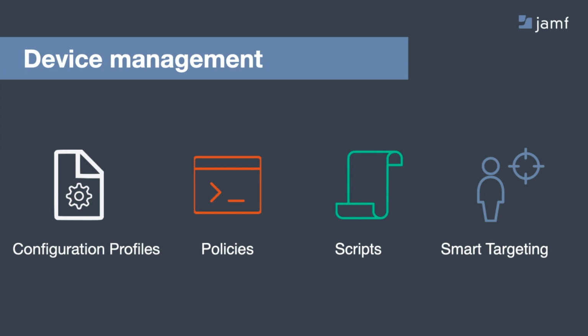And then finally, smart targeting, which includes powerful technology like smart groups that can help manage environments without any interaction and gives IT admins the power to define specific groups of individuals and devices to collect inventory data from and to manage.